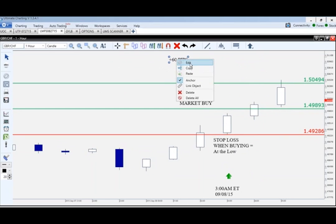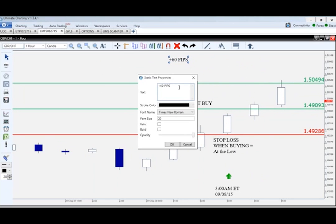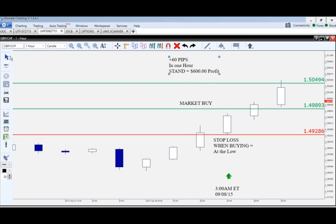Congratulations, we're now out of that trade. We just made 60 pips. So for those of you who are trading a standard lot here, that was plus 60 pips in 1 hour. Now, for those of you who are trading a standard lot, you just generated $600 in profit in 1 hour. Now, how many of you would be okay with that? How many of you would be okay with that type of trading strategy right here? 1 hour later, you're out for the day, you just made $600 in profit.